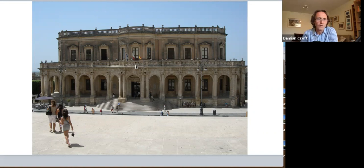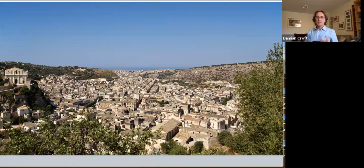What I haven't shown you yet is the interior of some of these buildings. I'd like to show you some of those. But just before I do that, I'm afraid I don't have many photographs of Scicli, but this is unashamedly culled from Wikipedia, just to show you a little bit what it's like. There are some beautiful churches to explore in Scicli as well. It's a small town, you can walk across it in 10 minutes. So certainly well worth a visit.